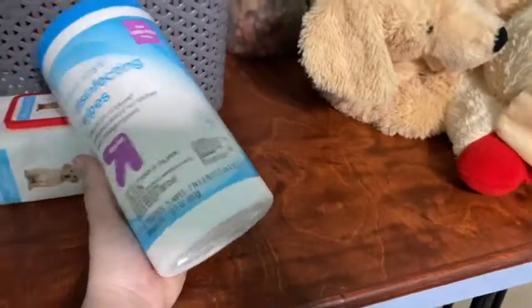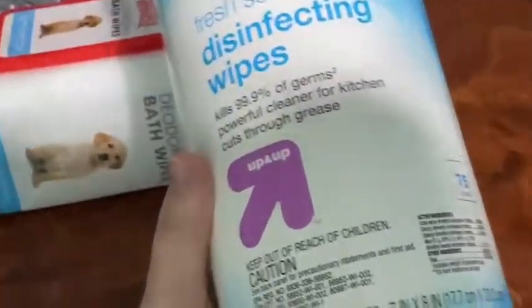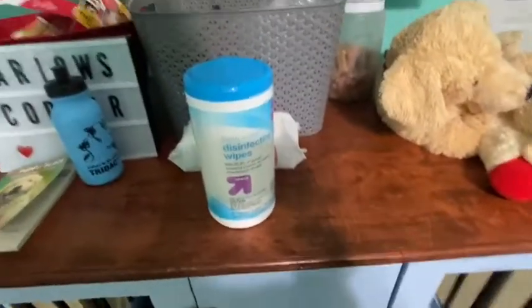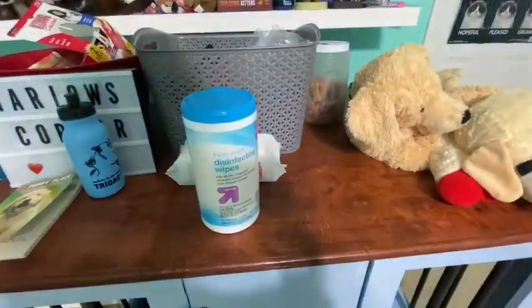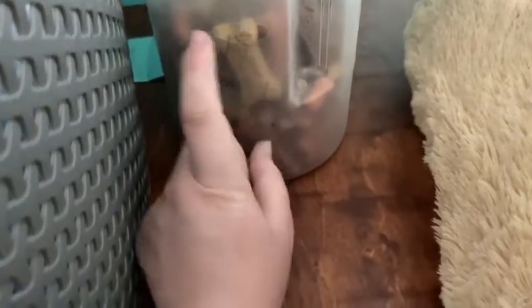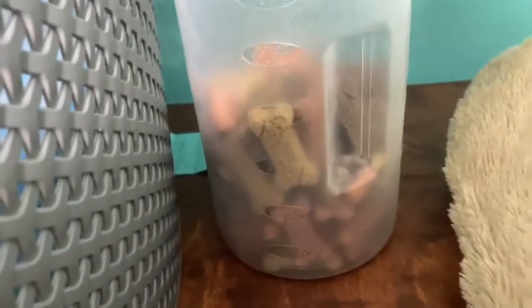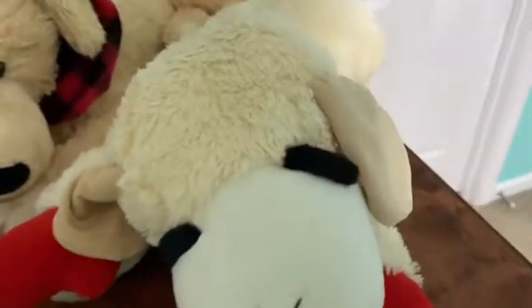I have gold Target brand disinfectant wipes. What did I do? Oh, gosh. Okay. Whoa, okay. Next, I have Harlow's Treatos, and it has small milk bones in it. He won't be having those for a little bit. And if he does, those will be more of an after-bath type thing. Like after he gets a bath, he would get a treat that's bigger, but not too bad.